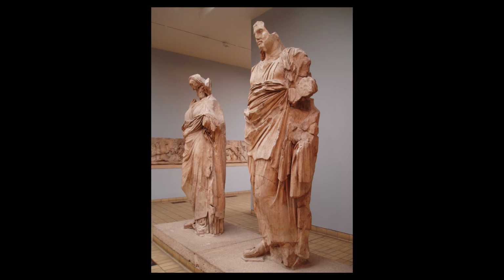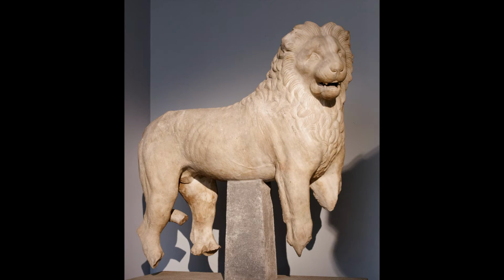And wasn't Artemisia the wife of the king who the tomb is dedicated to? Yes, she is. And fun fact, she was married to her brother. What? That's crazy!